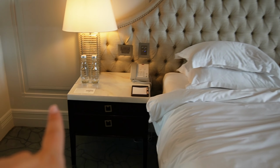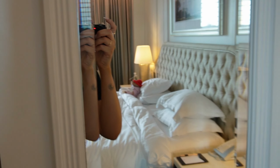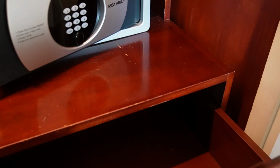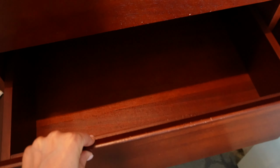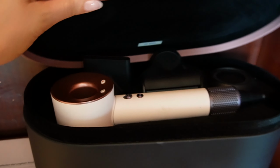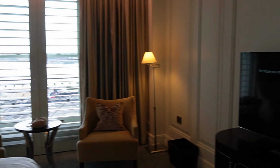And we've got water by the bedsides, marble bedside tables, an upholstered bed head. We've also got around here, we have a cupboard complete with Langham robes and a safe, ironing board. I think these drawers are all empty. To be honest, I'm going through this just the same as you guys. Oh, there's a shoe brush, slippers, a LANGHAM bag, and we've also got a Dyson hairdryer for us to use while we stay here, which is perfect because I want to get a Dyson hairdryer, but I've not tried them before, so I get to try before I buy, essentially.